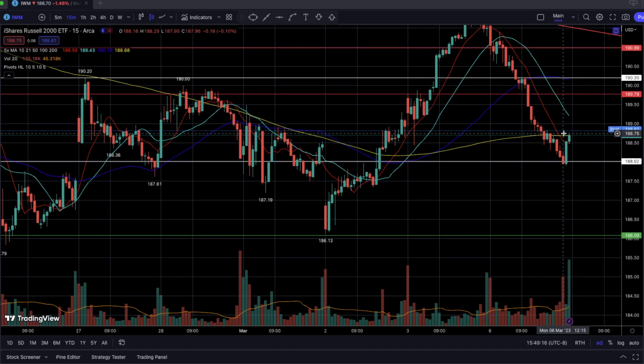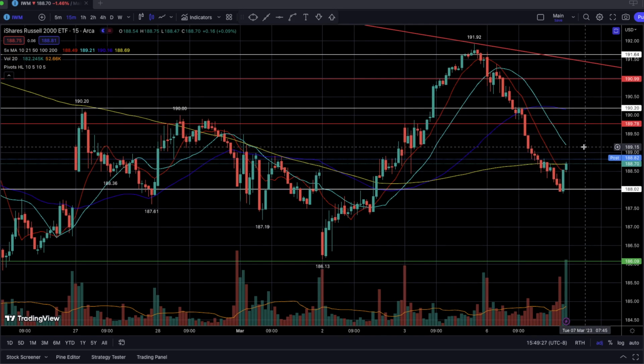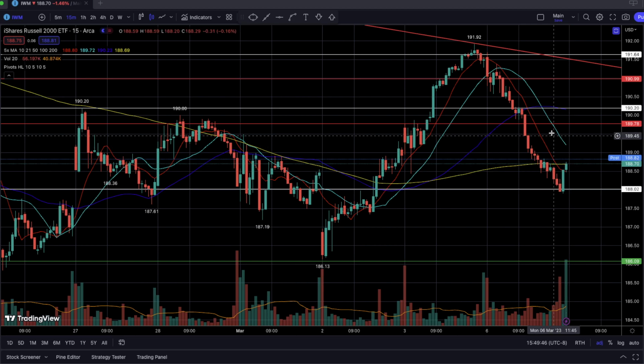So I love the fact that we have actually closed above the 15-minute 10 SMA here. And fortunately, we were able to retest the 200 SMA as well. But again, if you have watched my previous videos, the 200 SMA doesn't really matter on the 15-minute time frame. The only two major SMAs that really need my attention are my 10 and 21 SMAs. So I love the fact that we have closed above after reclaiming and retesting the 15-minute 10 SMA.